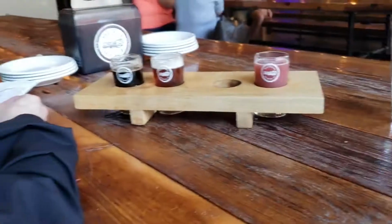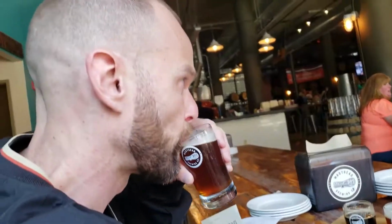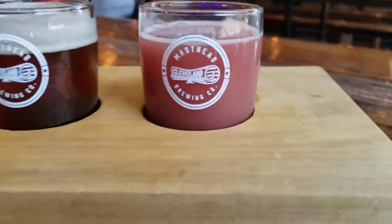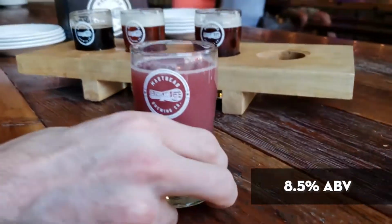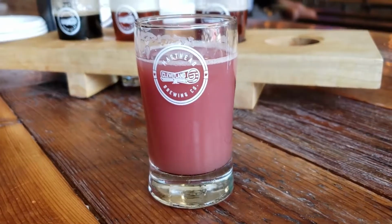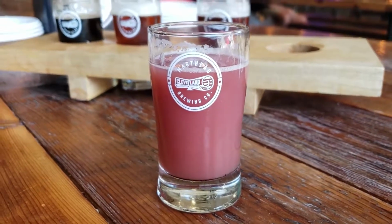Oh, yeah. Last, you've got their fruit blood. Let's all dive into their fruit blood. Look at the pretty color on that. That looks like it's going to be fruity. Fruity, tooty, fresh and fruity. Tons of tropical fruit. Very little on the bitterness.